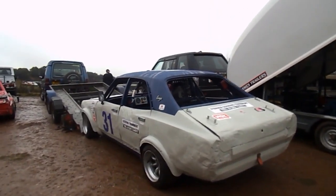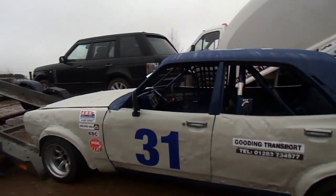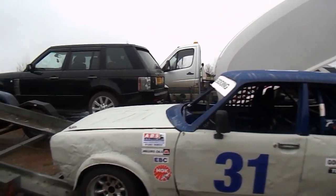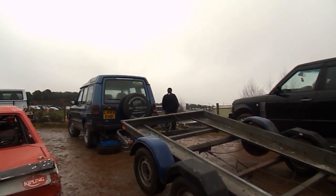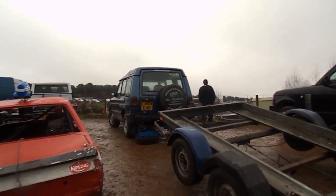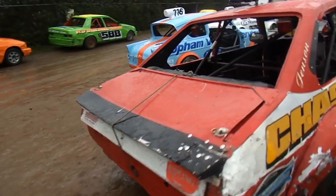And we move past those others competing here today. There's the four-door Avenger of 31 Steve Gooding. There is Steve himself, just by his trailer unit. He's a one-man band today, looking after his own car. He hasn't got anybody to help him, so hopefully everything will go all right.